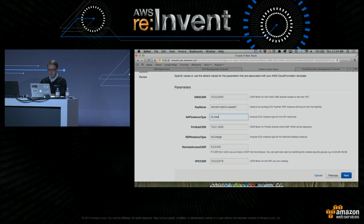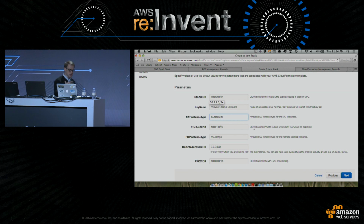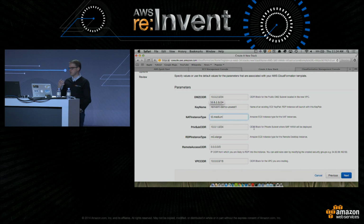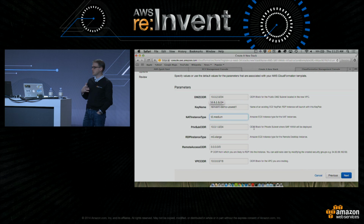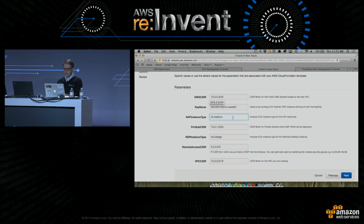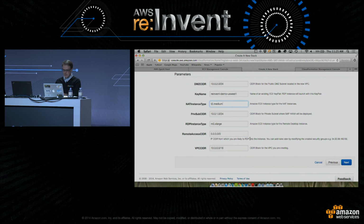The NAT instance type here is important. So we default to a T2 small instance type. Since HANA is in a private subnet, if you're going to be doing a lot of software updates, potentially through the SAP Service Marketplace, having a NAT instance type that may be a little bit larger during that update process could be important, because the network bandwidth is directly tied to the type of virtual machine or instance type that you choose. So since we're a little bit worried about time for the demo today, I'm going to provision a little bit larger one here.